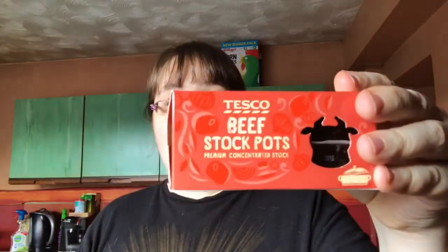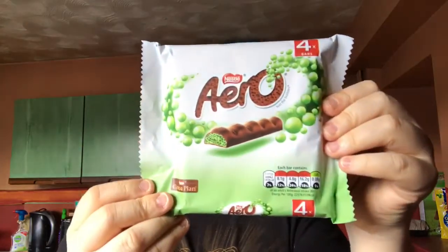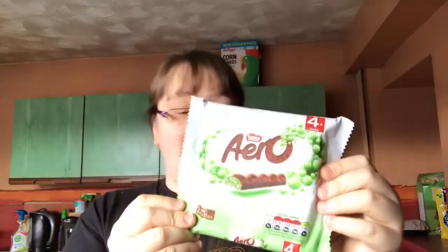Then I've got some beef stock pots, which are free. Then we've got some sort of snacky bits, the chocolate bits. So we've got some mint eros for my husband. I'm not really fussed on mint chocolate. These are 7 cents a bar, so not too bad. So you could have them if you wanted.